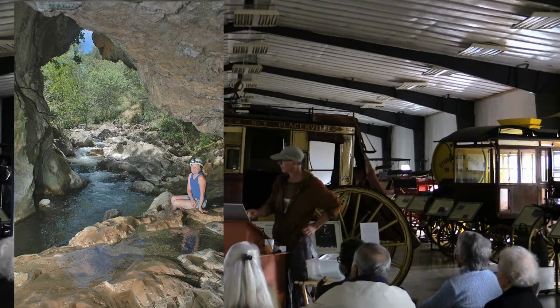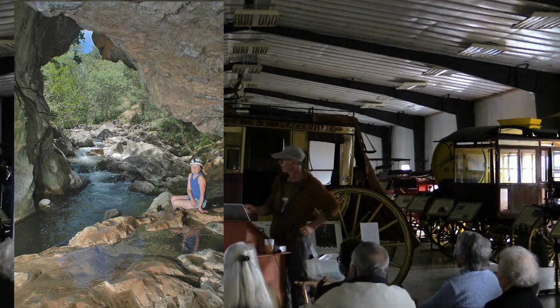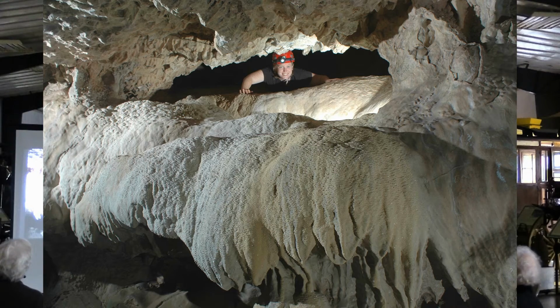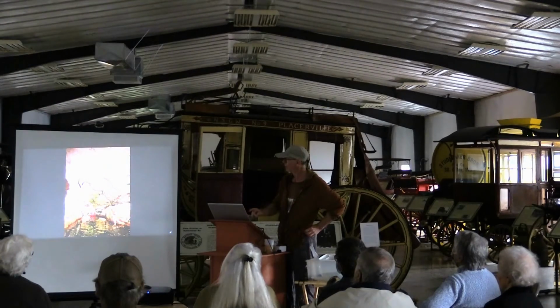So it has a nice large entrance. And interestingly, it has a little side passage that you can crawl up in, and it has this beautiful flowstone. Used to be beautiful. You don't want to see this now. Somebody has spray painted on it.